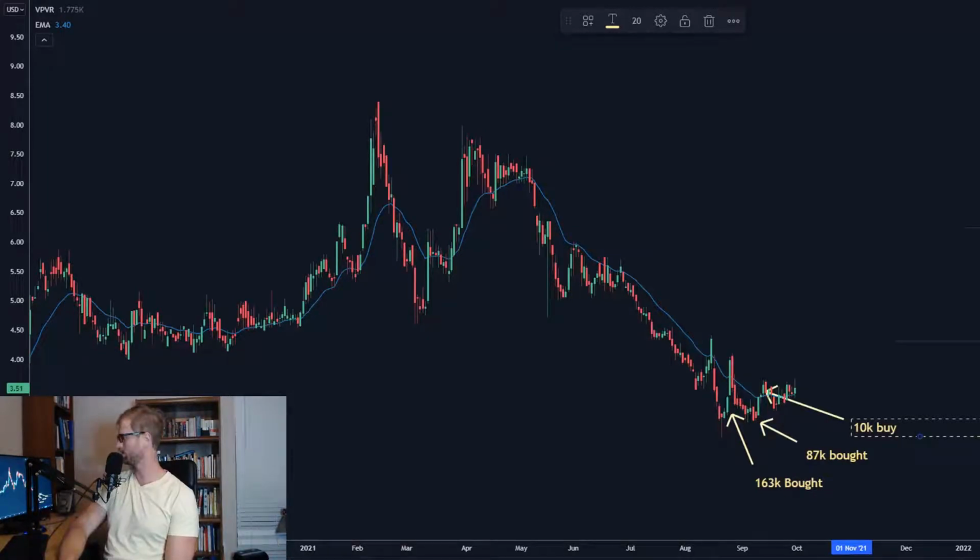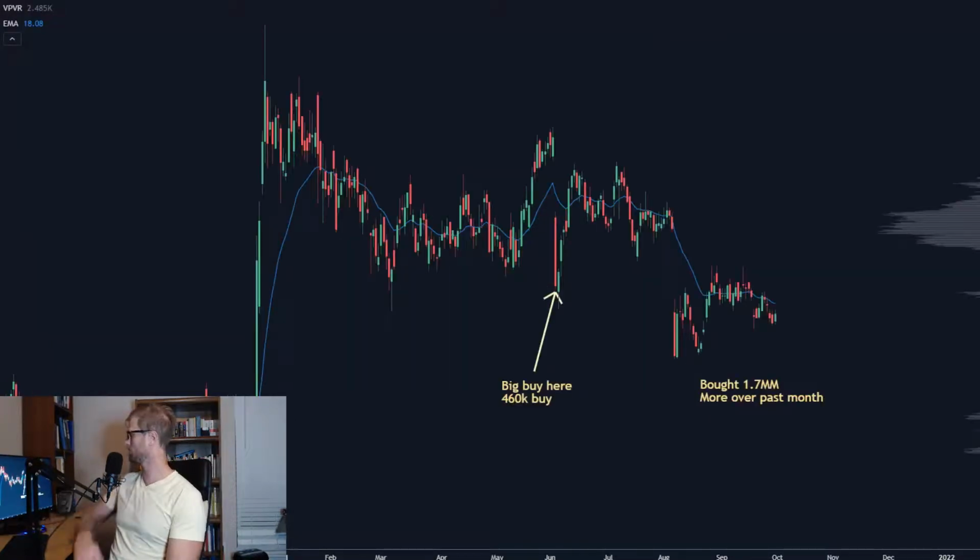It could be a double. If it goes back and retraces back to the June highs, then we're looking at a move from $3 to $7.50. So that's a double and change. It's not bad. It's going to be a lot more on the option that we've selected as well on this one.